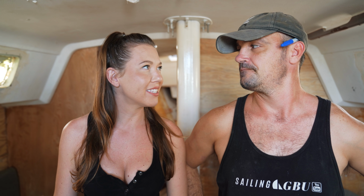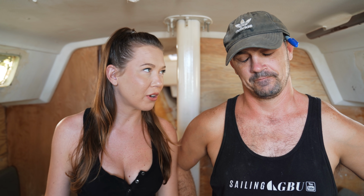I tried to do measurements and I said, I don't think this is really going to fit. But he still is going to push forward and try it out. So let's just get into chopping up our sink and just fingers crossed, everybody.